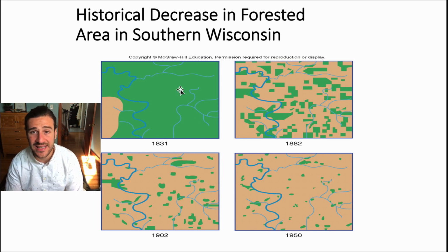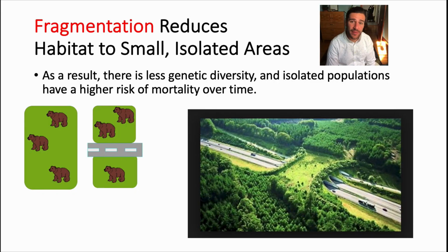Now, this didn't just occur in Wisconsin. This occurred on a global scale. So the fact that we have the Adirondacks in New York is quite amazing. So the best example of habitat fragmentation is the creation of new roads and highways.